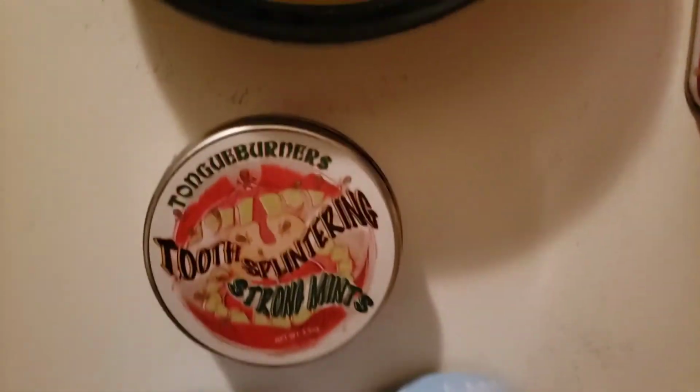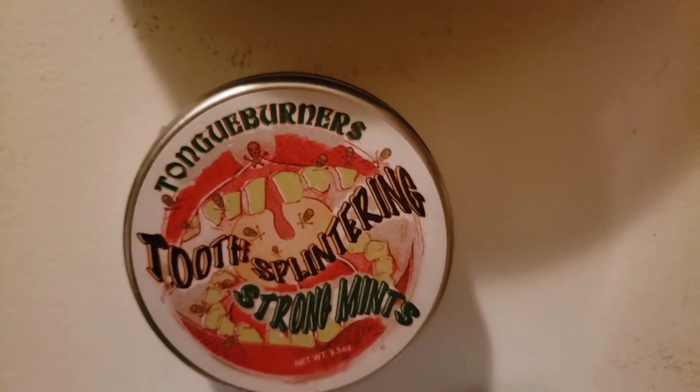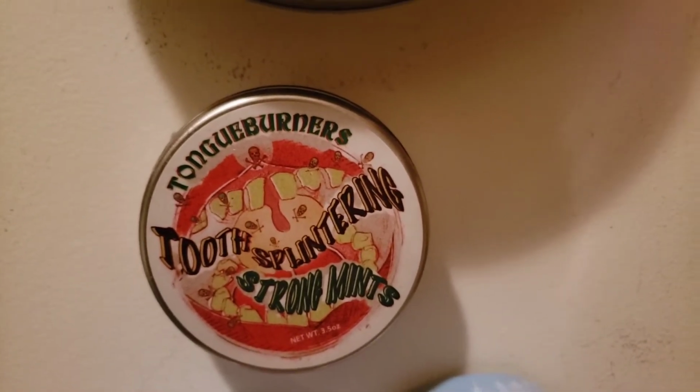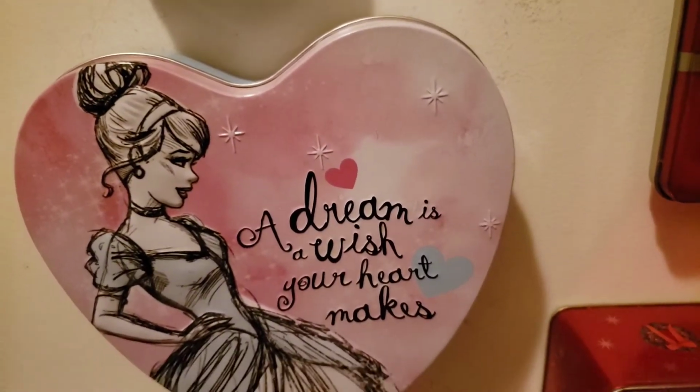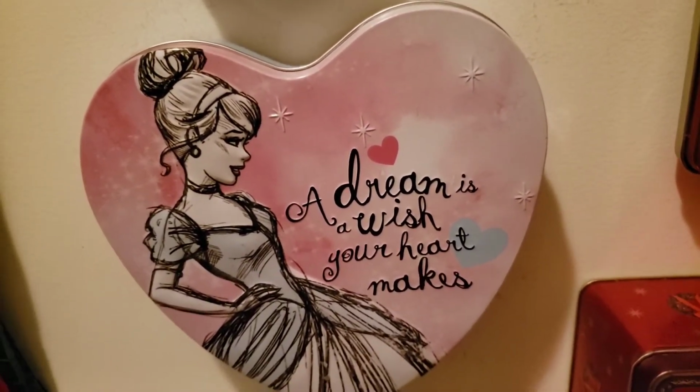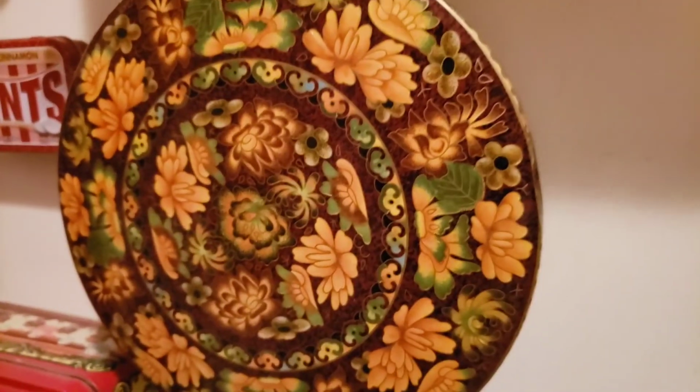And then I got this one. I went to Florida to the Harry Potter thing. Tooth burners, tongue burners. Didn't think they were that strong. Altoids got them beat. And then this one I got, I think around Valentines last year. It's so pretty. Dockers. That one I got at a yard sale too. That's pretty. This one too.